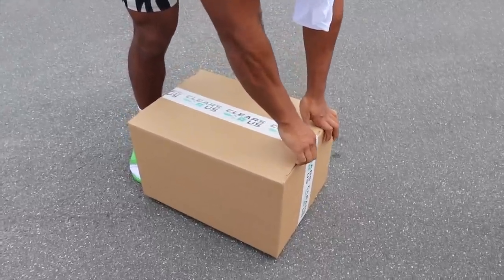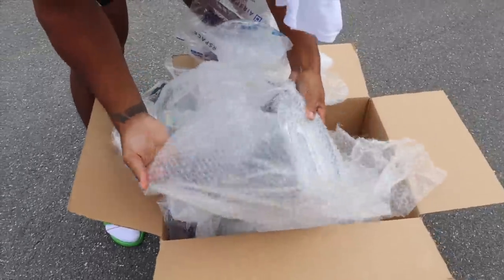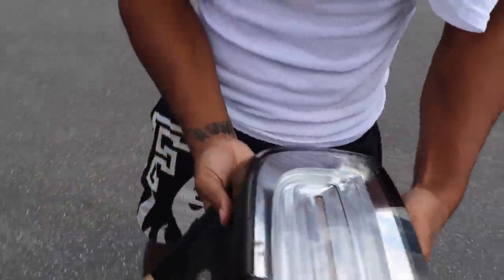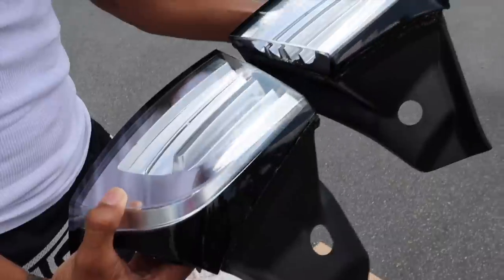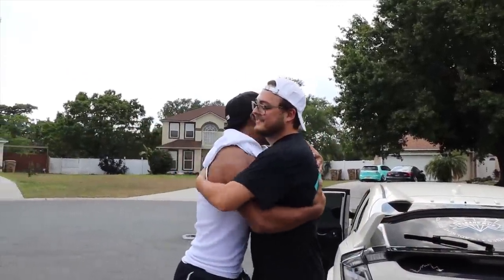I was like, it's wrapped. Are you going to unbox it? I'm just ripping it open. Okay, W air fresheners. Oh my god, bro. Yeah! Bro, look at that. Oh my god. Bro, these came out hard. That's nuts. Those look so good. Wow, they look so good. Holy shit. Bro. Bring it in, I got you. Bring it in. That's love.